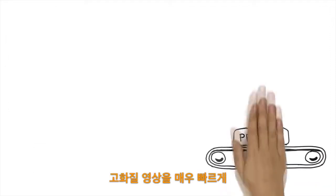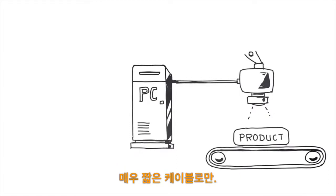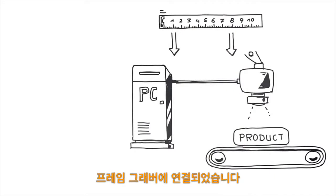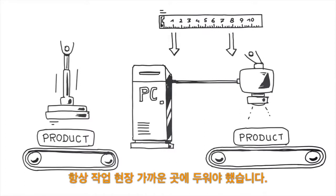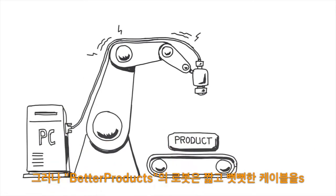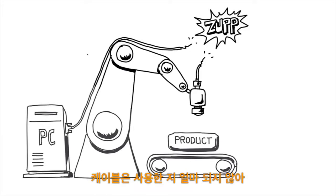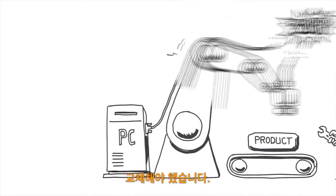But cameras that can send high-resolution images to a PC at great speed could only do so using very short cables and when connected to a frame grabber. Thus, both PC and camera always had to be located in the immediate vicinity of the production facilities. Sadly, the Better Products robot didn't like the available short, rigid cables at all. After just a few applications, they were the worse for wear and needed to be replaced.